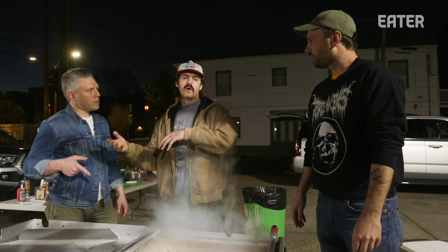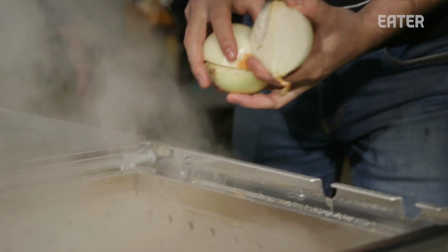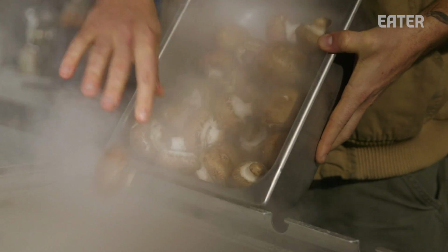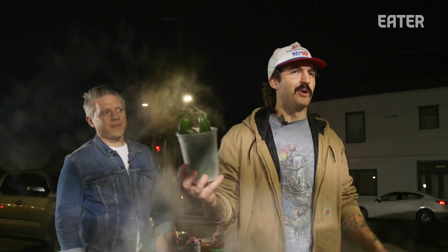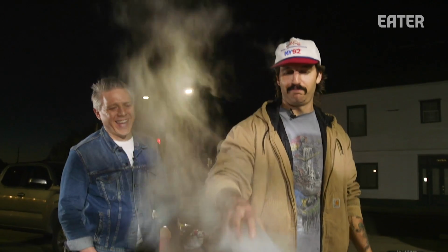So this will go for like 10 minutes because potatoes take a little bit. And then we'll throw in a bunch of vegetables. I don't think people really do these in boils, but I really love jalapenos and I want to eat them, so we're gonna. Whoop.